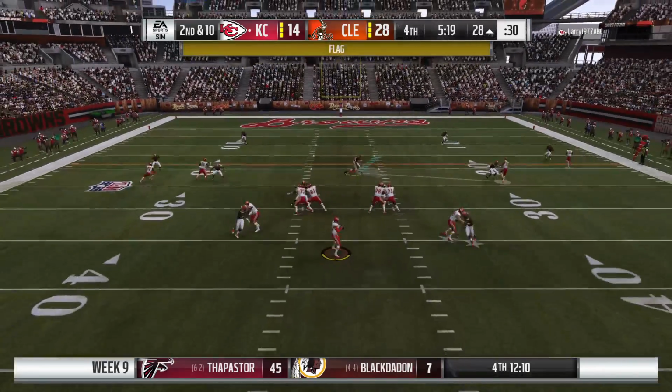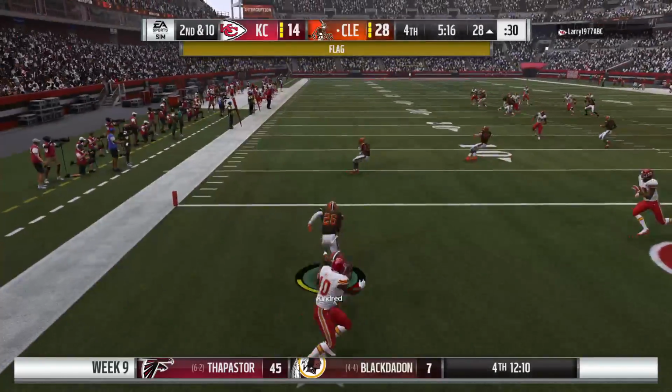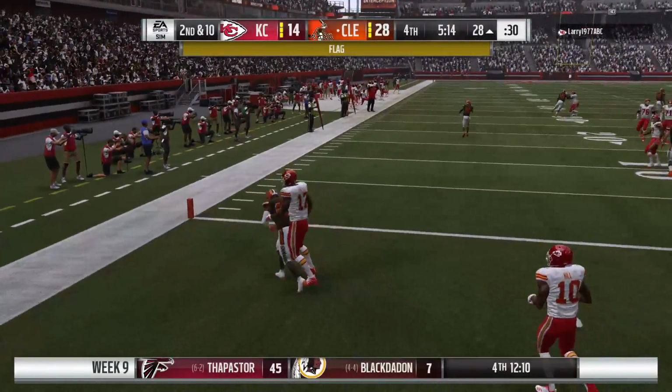Flag comes in. This might be a free play. He's going to let it go deep for the end zone. And this is going to be intercepted. Snags it for the pick.